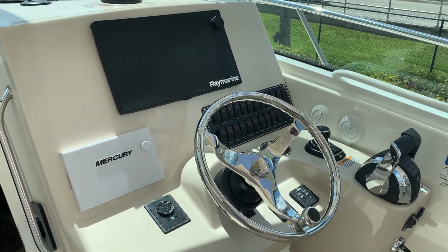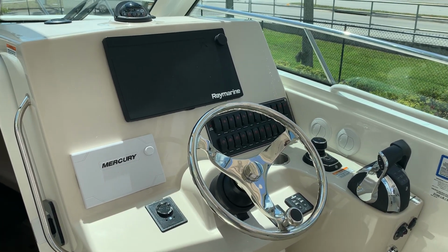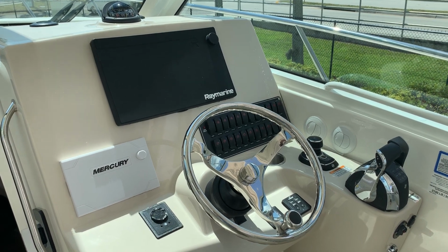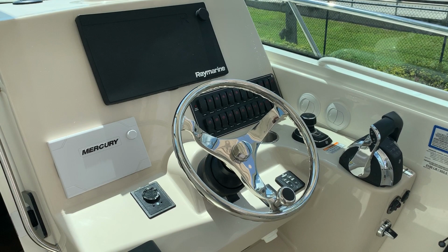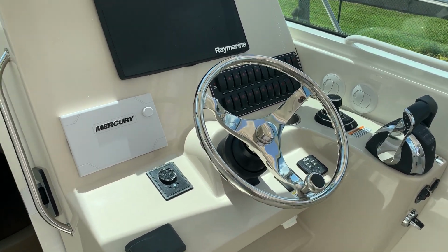This boat's equipped with a large Raymarine GPS fish finder, VHF radio, great stereo system, and this is a Mercury joystick system boat for great maneuverability and docking.